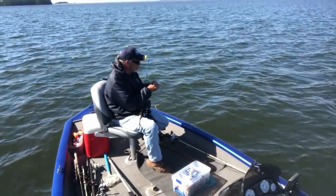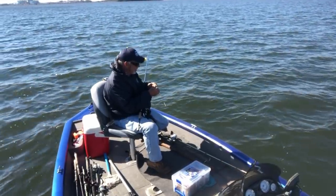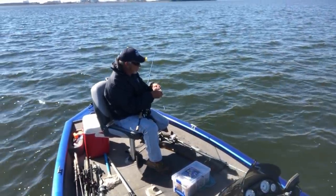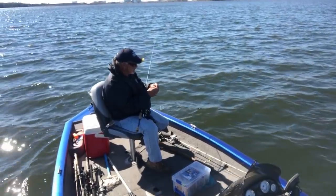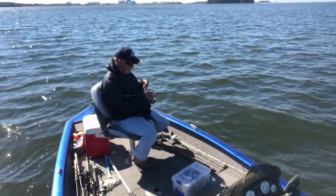They want just a paddle tail wiggle. See if they take old green and yellow. I've caught a minnow on that. When I first started catching these perch over here with my rig, that's what I was using, that green and yellow.